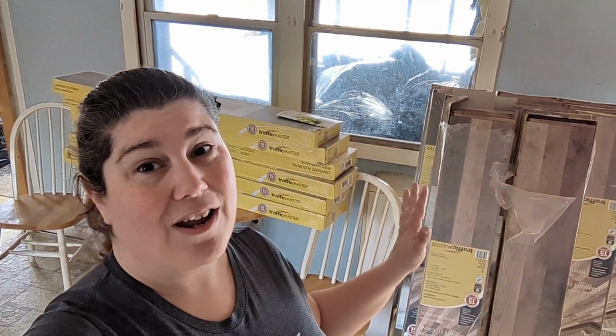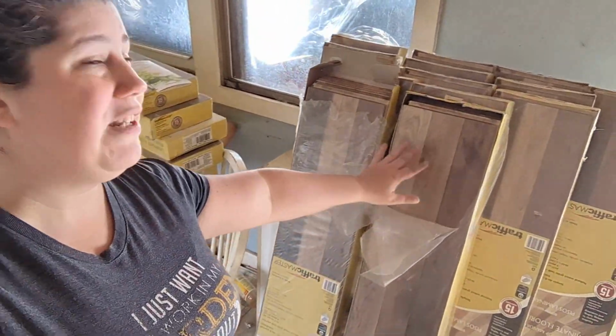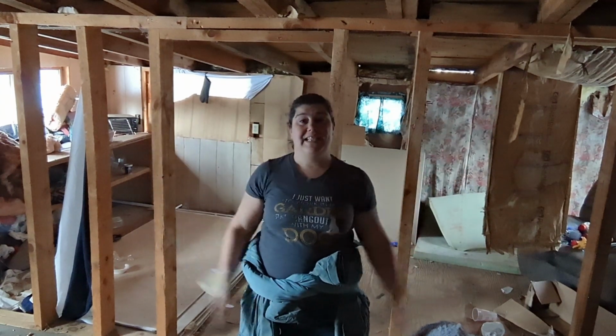And check it out. We've got all of our flooring. We've got 20 boxes of this flooring that I got on clearance at Home Depot, and I love it. It's gorgeous, and it was cheap. 85 cents a square foot, and that's enough for the kitchen, the living room, and the hallway to the back bedroom. Now for the addition.